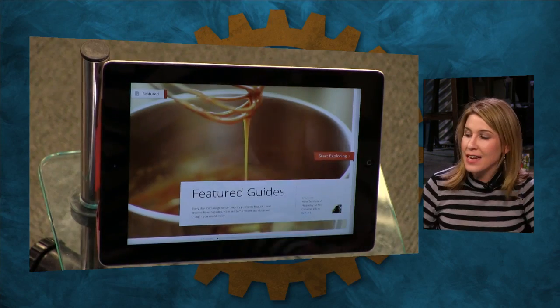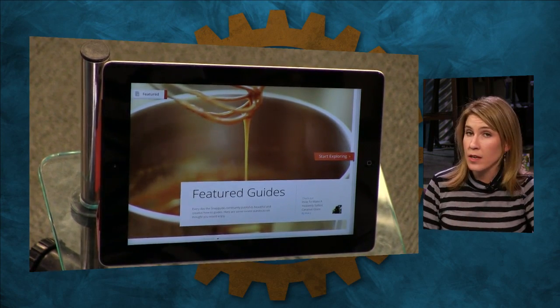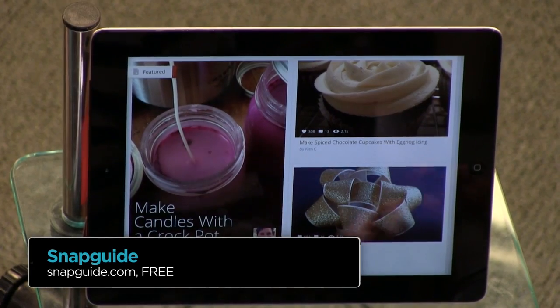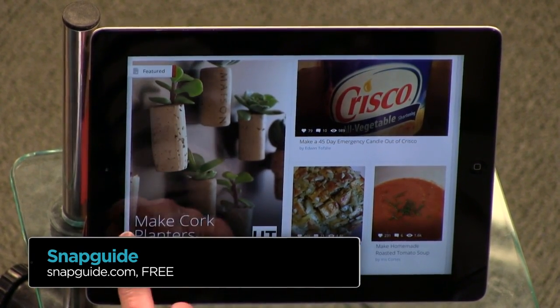Snapguide has been an iOS app for a while. I believe I have talked about it in the past on iPad Today. However, it's never been an iPad app until today. What's cool about it is that it just looks better. I mean, check this out. Make cork planters.